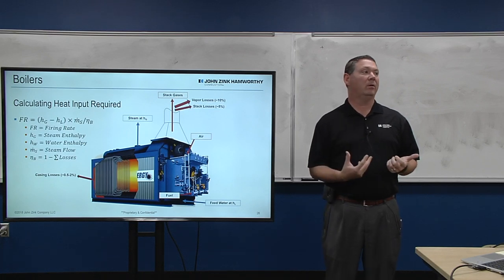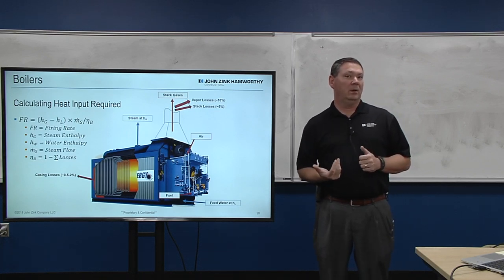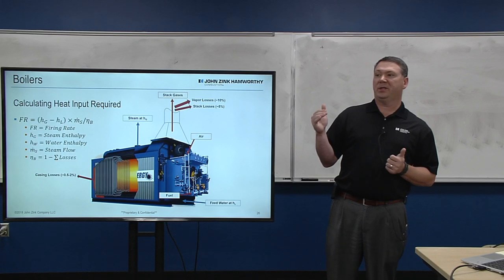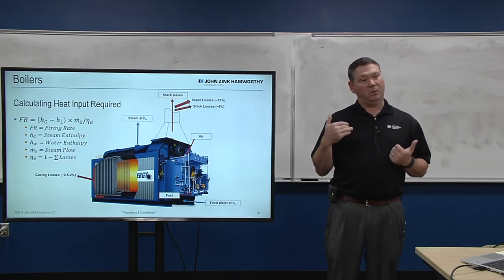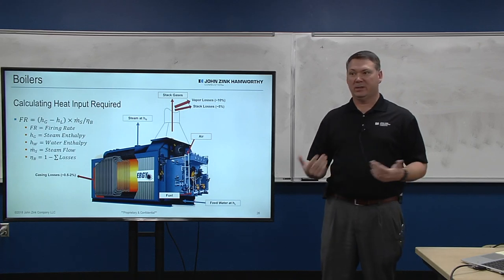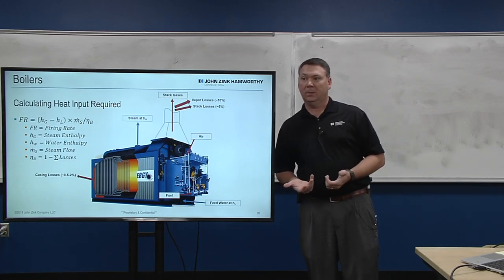So when we're doing a burner design, we have to take that into account, because if they say they want so much steam, we need to know the efficiency of the boiler and the efficiency of the system to make sure we're putting enough heat into the boiler to get the steam output that's being required.